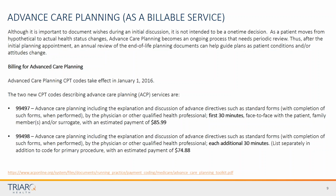To make it something that's operational, it's just a lot of, who would be the person you would designate to make decisions for you. So you can get paid for that service if you choose to do it. If you're going to actually sit down and have the discussion, do the documentation and create the advanced directive, you would want to go ahead and bill 99497 and earn that $86.